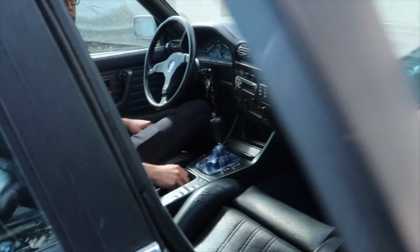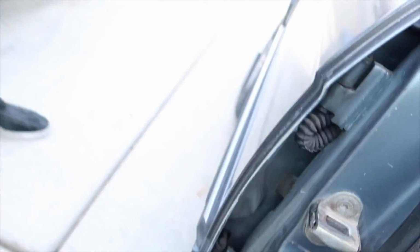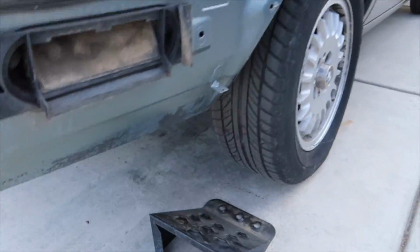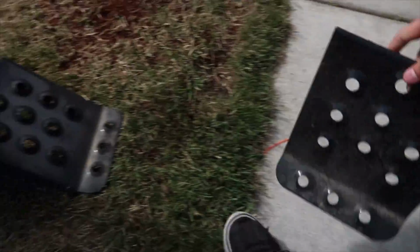Let's go for a test drive. Dang, this is sick. Actually, the parking spot. Oh, yeah. Let me do this. Alright, let's go.